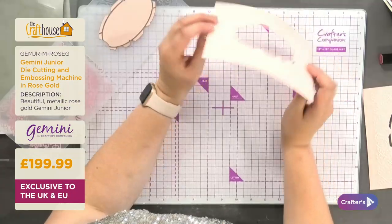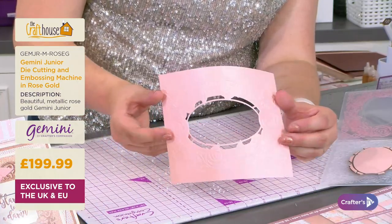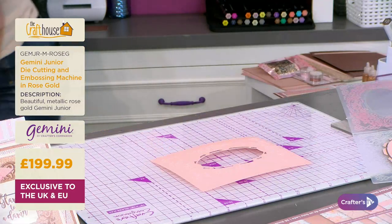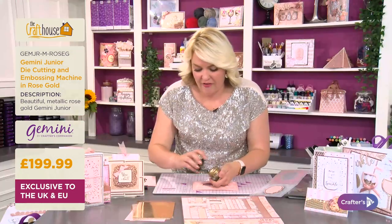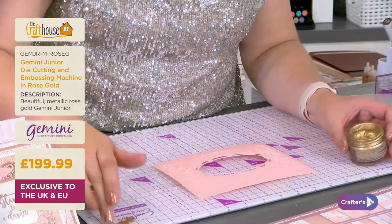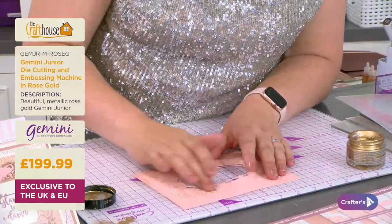Then look at this, right? This looks absolutely incredible, and it's going to look even better when I get a bit of gilding wax on there, right? So if I show you here, let's get a little bit of the rose gold gilding wax, which I know you guys all have, right? So if I take off most of the excess, give that a little bit.